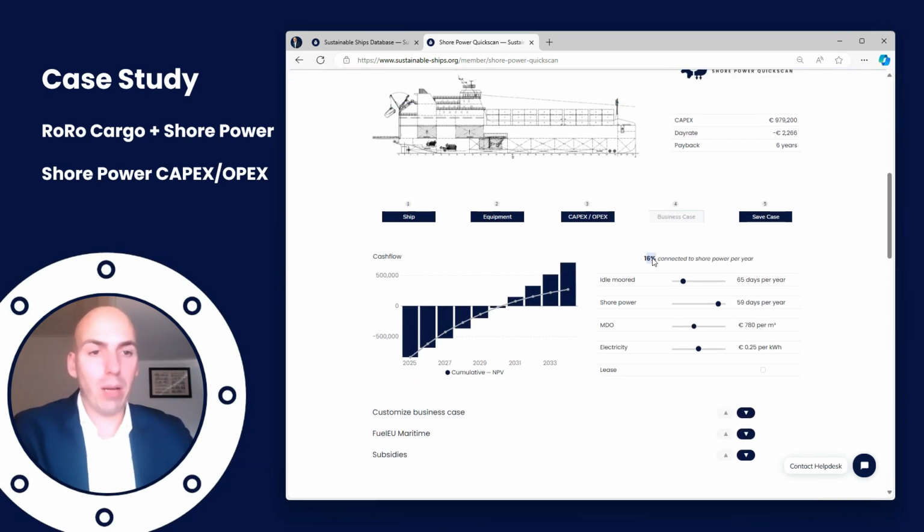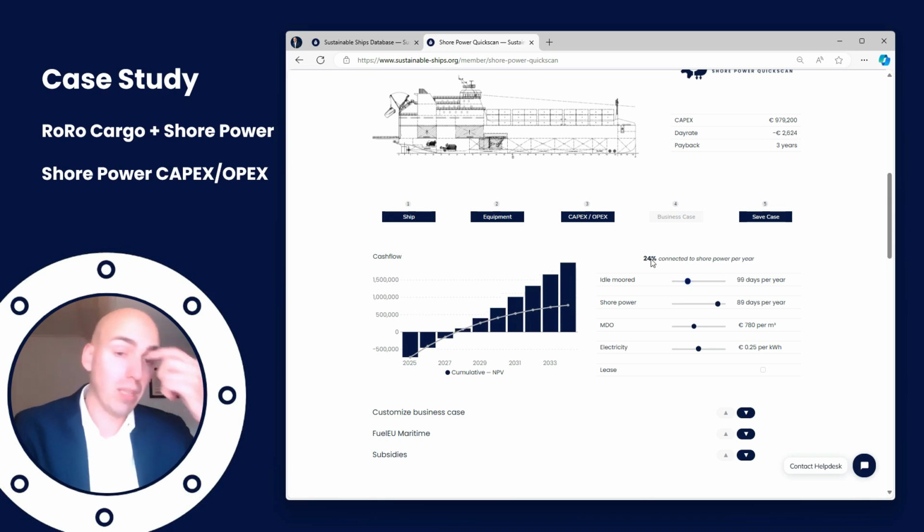This, of course, is only about 16% connected to shore power per year, 59 days, which basically means that for each hour that we are connected to shore power, we sail for about 4 hours, if not mistaken, because that's 20% of the total. What if we have more days connected to shore power? So we see that it's highly sensitive to more days connected to shore power. If we have only 23% connected to shore power, then we see that the business case is highly improved.